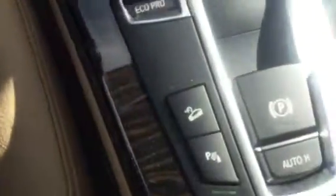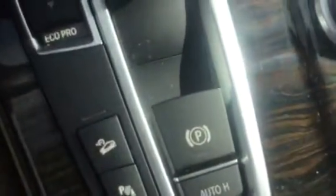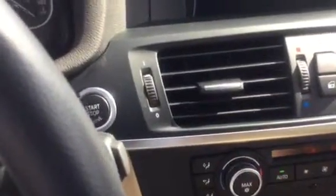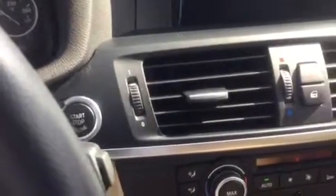And one thing I'm going to mention is that when you are driving, you have what is called the, let me show you here. That's called the Auto H. That means that when you come to a complete stop, you press the button and it will engage the electronic parking brake for you so that you can release your foot from the brakes. And when you're ready to drive, all you have to do is start by pressing the accelerator. It's a very convenient feature.